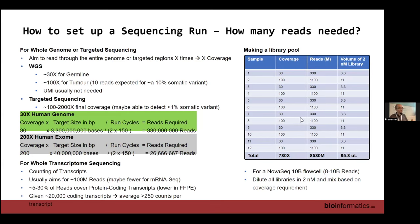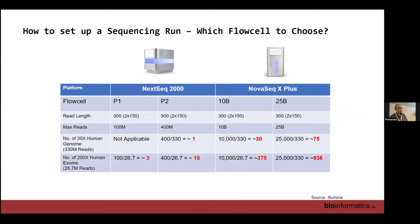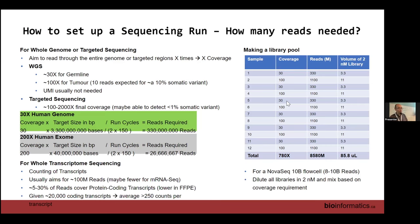And what you normally do is make all your libraries at the same nanomolar concentration, and then you can just use the volume to mix them together.